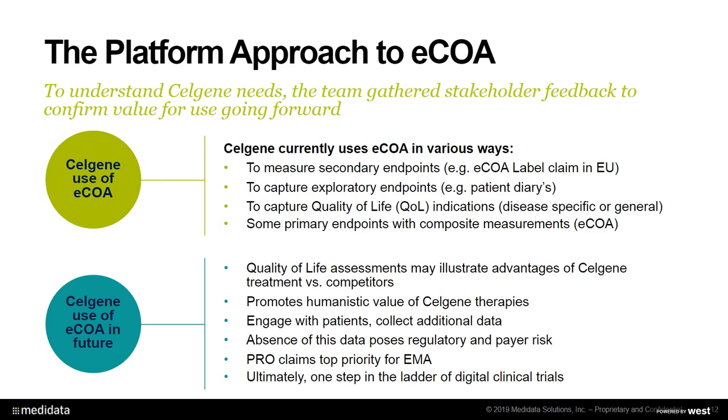It was no surprise that Celgene currently uses eCOA in lots of different ways. We measure secondary endpoints, exploratory endpoints. We capture KOL indication, whether it be disease specific or general. And we even have some studies capturing primary endpoints with composite measurements and actually some complicated scoring.